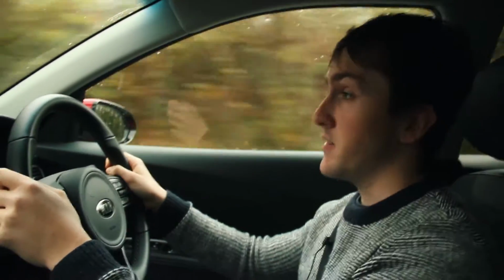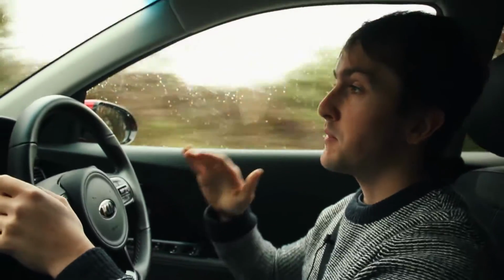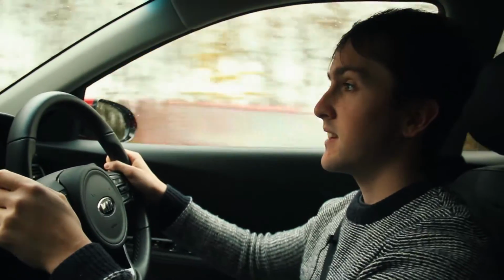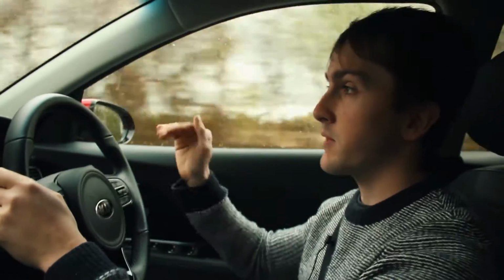This is the Kia Niro, and it's Kia's first ever hybrid, and it was designed from the very beginning to be a hybrid. A lot of companies just have a car that they then put a hybrid powertrain in, whereas Kia decided to do it properly and start with a blank sheet of paper and design it to be a hybrid right from the off.